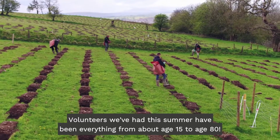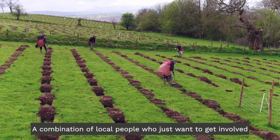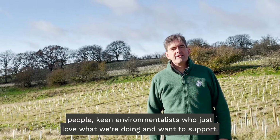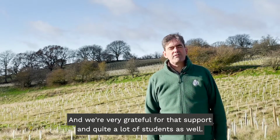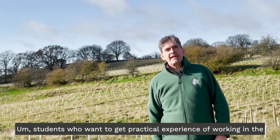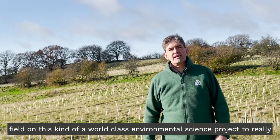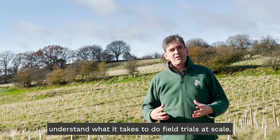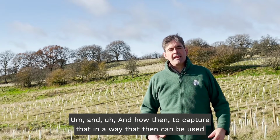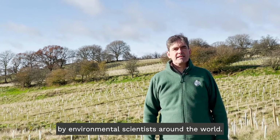Volunteers we've had this summer have been everything from about age 15 to age 80, a combination of local people who just want to get involved, keen environmentalists who just love what we're doing and want to support, and we're very grateful for that support, and quite a lot of students as well. Students who want to get practical experience of working in the field on this kind of a world-class environmental science project to really understand what it takes to do field trials at scale and how then to capture that in a way that then can be used by environmental scientists around the world.